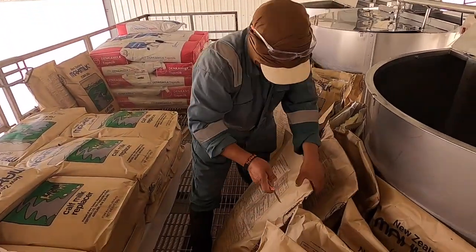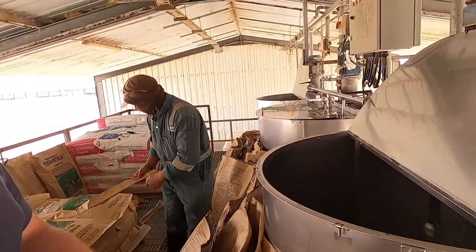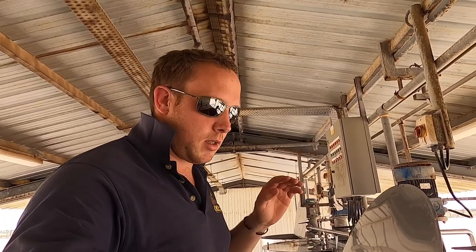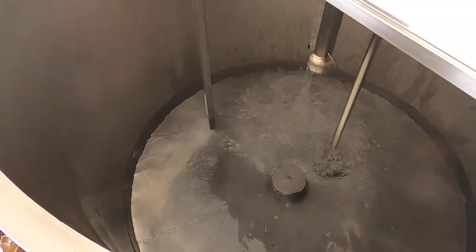So yeah, at the minute, just opening the bags, so that when they're putting it in, they can put it all in at once, and it's not a case of do a bag, you open it, you do a bag, you open it, and then you end up with a massive lump in the bottom. It's all put in at once, straight into the water. You see the water's running.